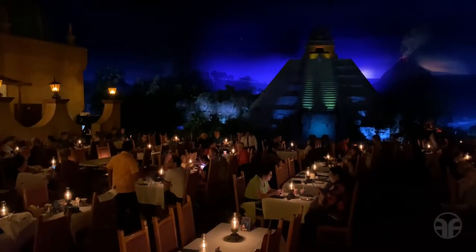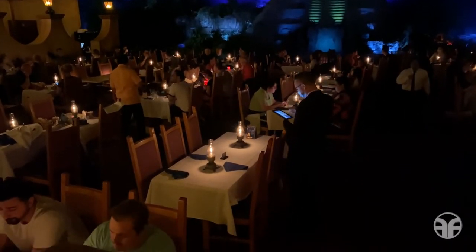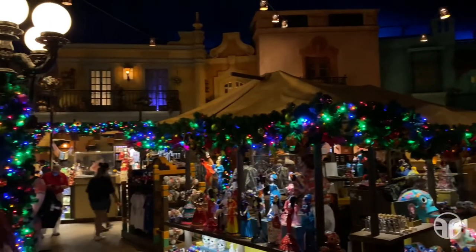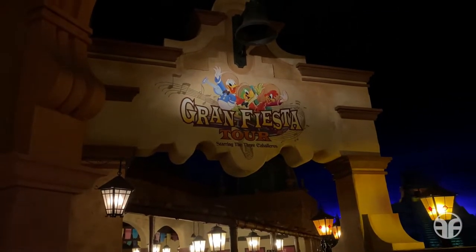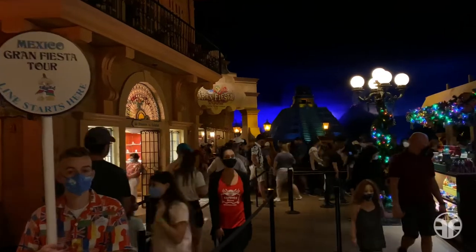Here's a quick view of the open-air dining area. Located next to the kiosk is the Gran Fiesta Tour entrance. Let's join the queue.